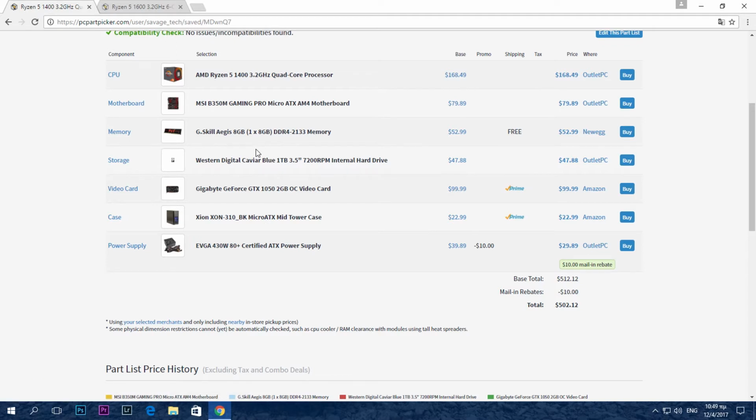Now for storage, we're going very basic, 1 TB of storage from Western Digital. That's very classic. And then we have our graphics card, which is a very budget graphics card as well. We have the GTX 1050 graphics card from Gigabyte, which is going to do for a great 1080p experience.